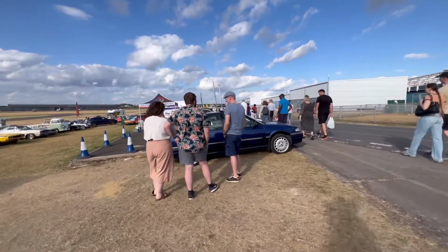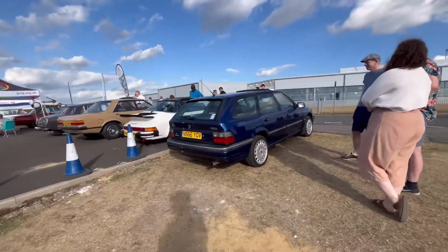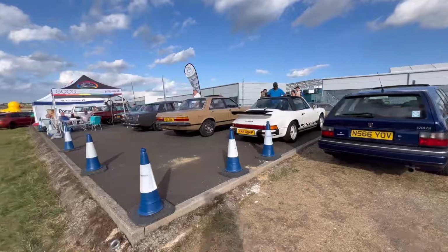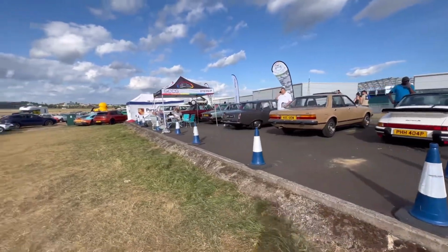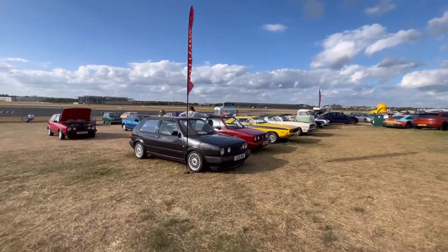Over 200 touring. Very nice. Oh no, it's a 420 GSI. I was entirely wrong. Beautiful. Beautiful Mark II.